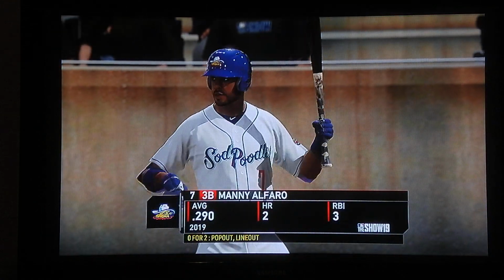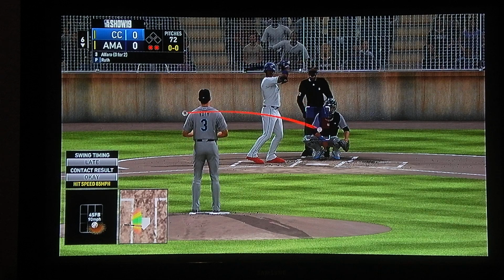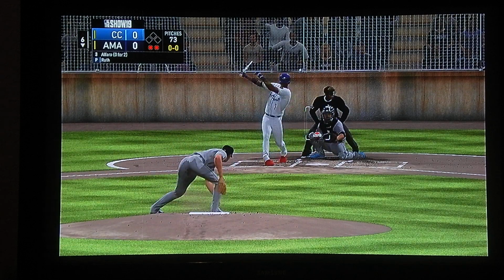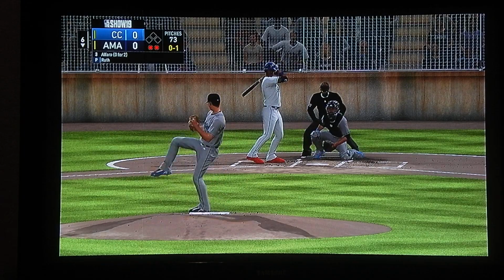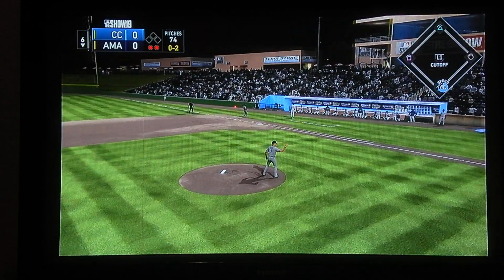F9. Can't be a P9? If he pops it up to the pitcher, then yes, it is. It's a P1. That's rough. It's a pop up if it's in the infield, and then it's a fly ball if it's in the outfield. The infielder and the outfielder. And that's. Yeah.